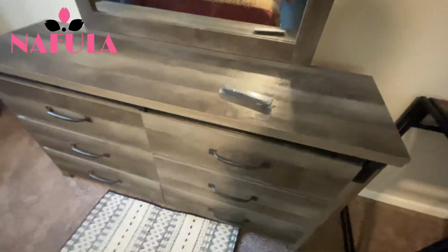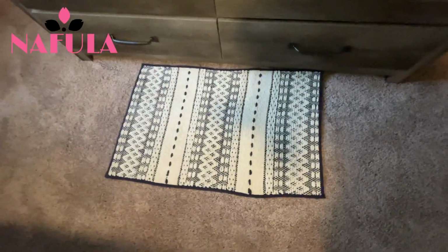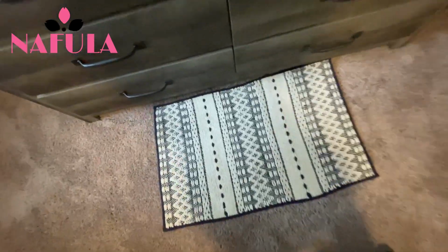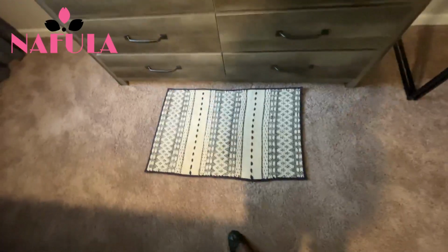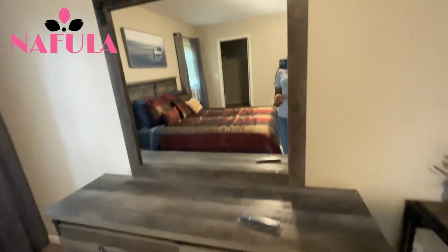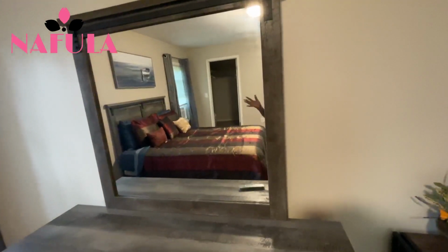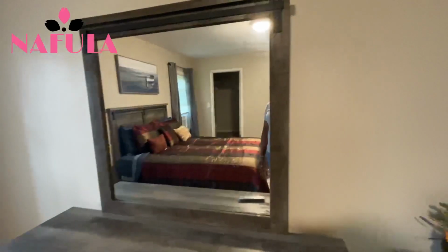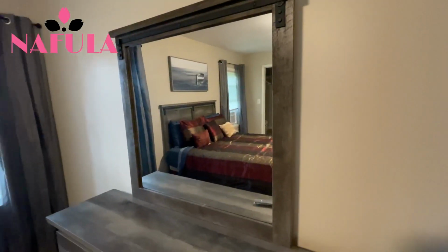So that's your dresser, and then you have a little mat here, and it has some pattern so that it's not a little bit boring. We just want to make it a little bit vibrant in here. So you can see the pattern there. You got a dresser, a big mirror if you like to do makeup, if you're a woman, or if you're a man and you like to look good and give yourself a review before you head out. You have a huge mirror that you can do that.